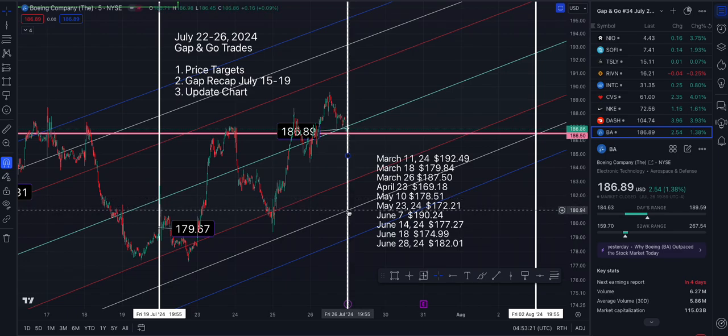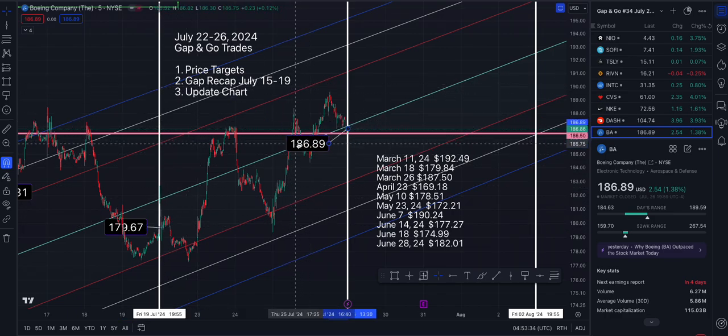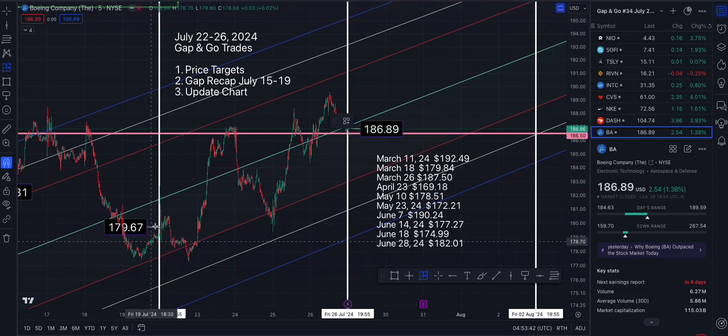182.92, 180.94, and 178.85 at -4 standard deviations. Last week we started the week at 179.67. The highest we got was up here, 189. So that's awesome. That would have been a nice little trade for a weekly trade.